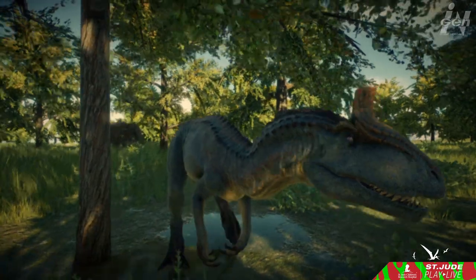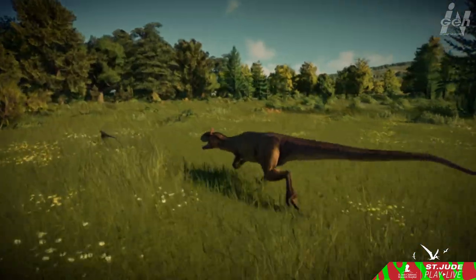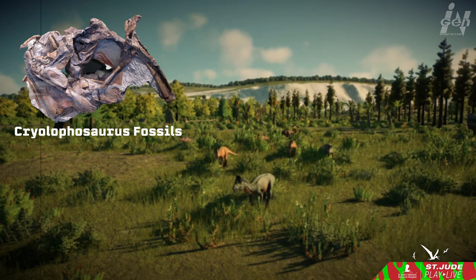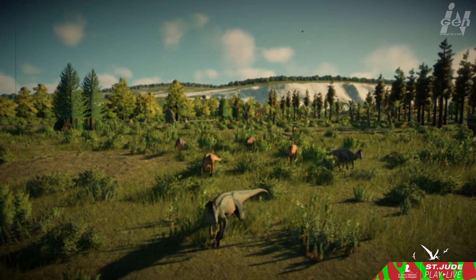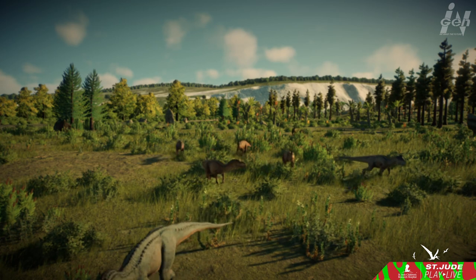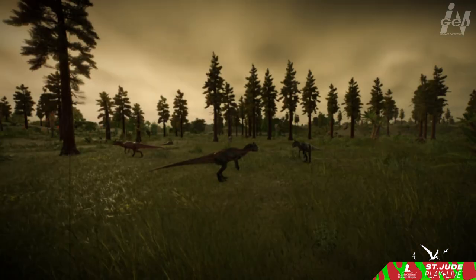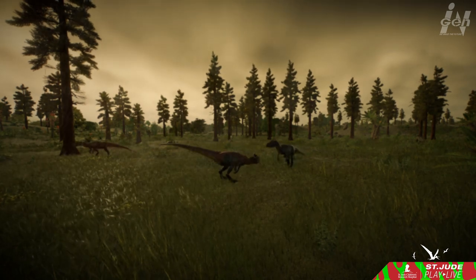This decision proved to be fruitful, as Dr. Elliot and his team were the first to come across the remains of Cryolophosaurus in a rock formation located at an altitude of approximately 13,000 feet, which was situated about 400 miles from the South Pole. They notified Hammer and his team as soon as they realized what they were dealing with.